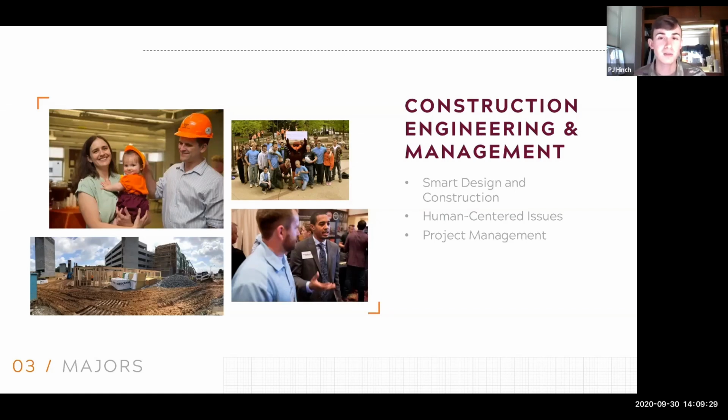For me, I like to be the project manager. I like being on site and controlling the whole environment. But my friends in civil, they like understanding how the building is built and why it can work structurally. I like to say the architect will design it, the civil engineer will make sure that the design can actually withstand the weight of the structure, and then the construction engineer takes the design and says, okay, I'm going to go build it.